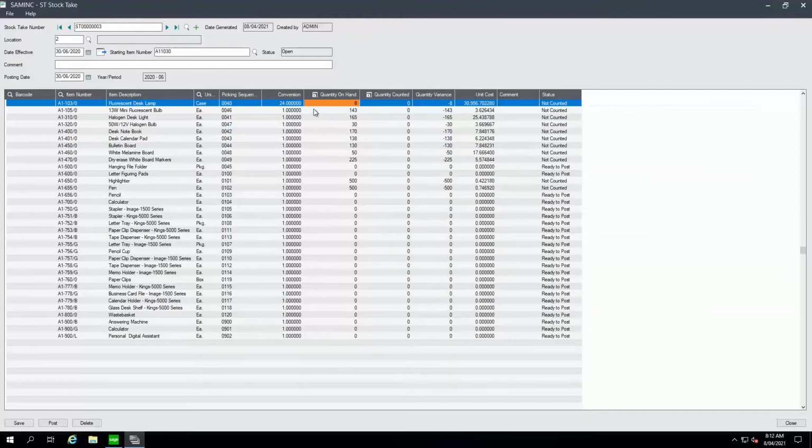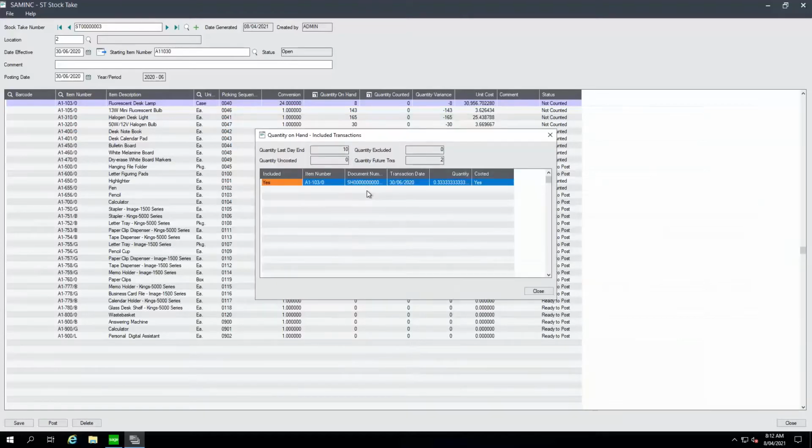And one really nice feature is that I can drill down on that quantity on hand and see one transaction in here that is dated on the same day as your date effective, 30th of June. It is automatically included in the quantity on hand figure, but you do have the option to include or exclude it if you like. Normally you would include them, but there may be some late transactions dated the same date as your actual physical stock count that weren't included in the physical count, and you want to exclude those transactions to help with any kind of timing difference.